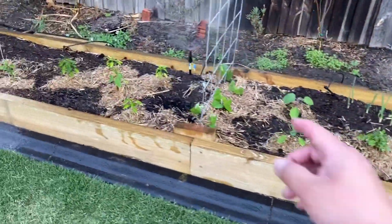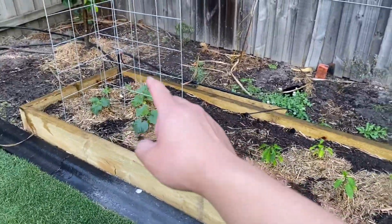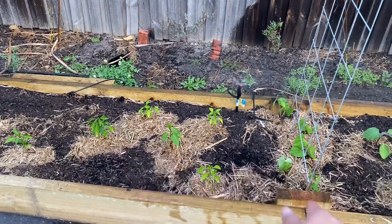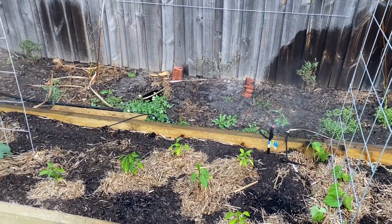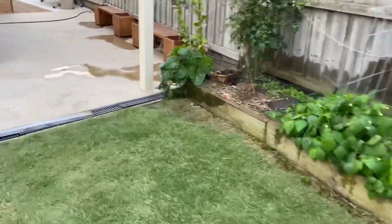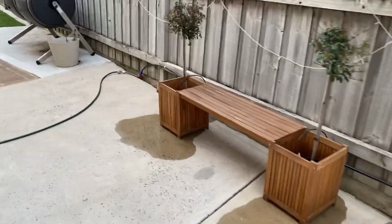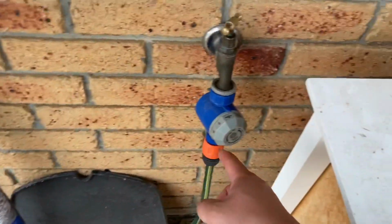At the back here, see the red ones there? And that one, sorry, is a 360. So that way the garden bed gets covered with water as well as the plants at the back there. And that's pretty much the irrigation system. So just coming back to the start, that just plugs into the normal hose, and then I can set it manually or put it on a timer.